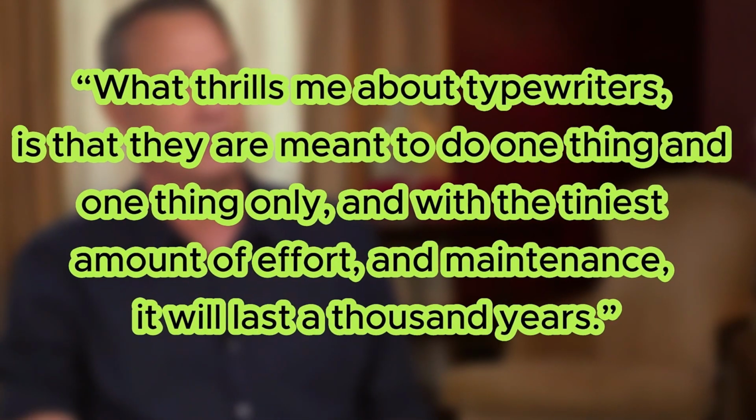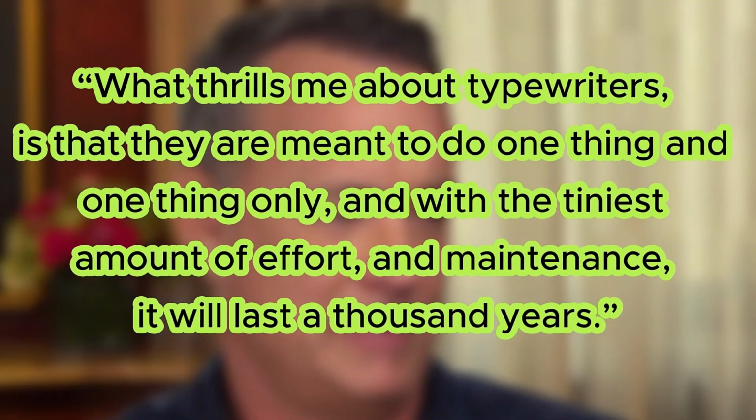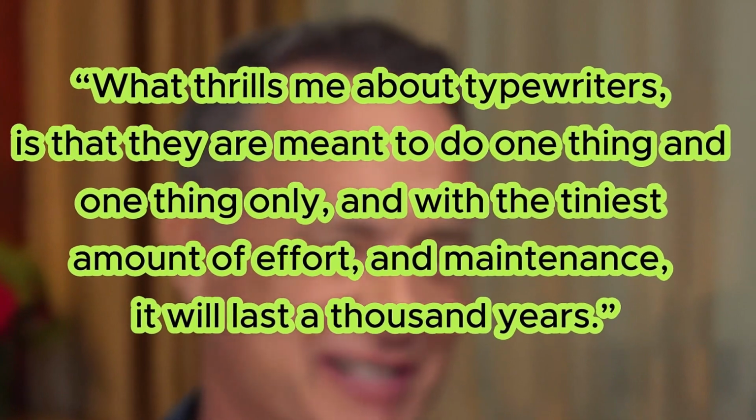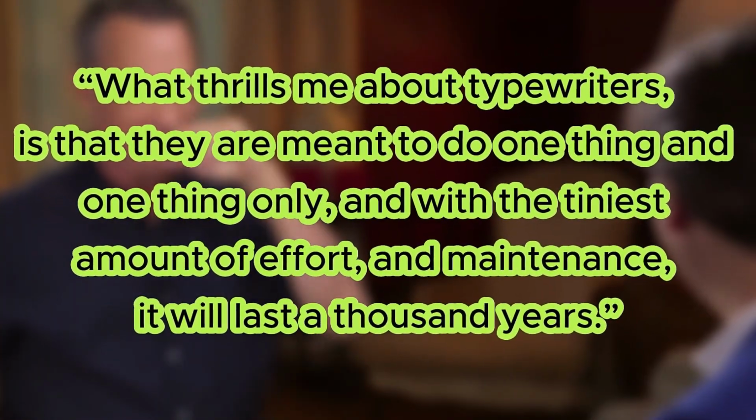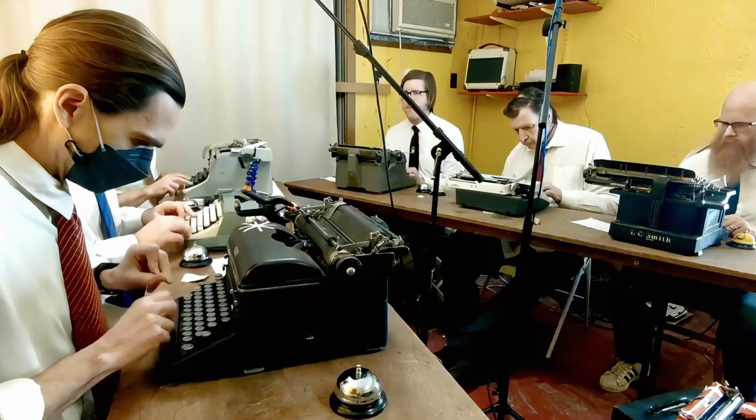The actor also once mentioned why he is very fascinated with collecting typewriters. What thrills me about typewriters is that they are meant to do one thing and one thing only, and with the tiniest amount of effort and maintenance, it will last 1,000 years.